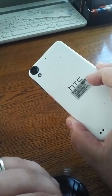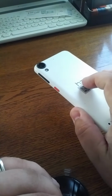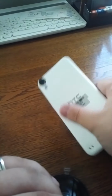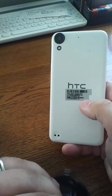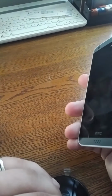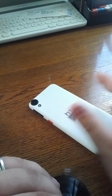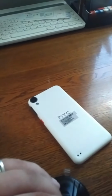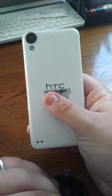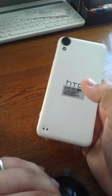Now just to go over stuff aesthetically, to me, this is a phone that's geared towards teenagers. That's the best I can go with, teenagers, or maybe people that play Pokemon Go a lot, because it kind of looks like something they would have. I don't play Pokemon Go. We're not getting into that today.